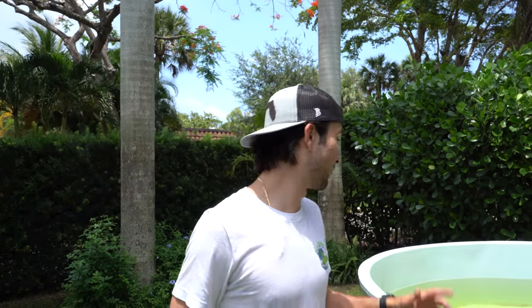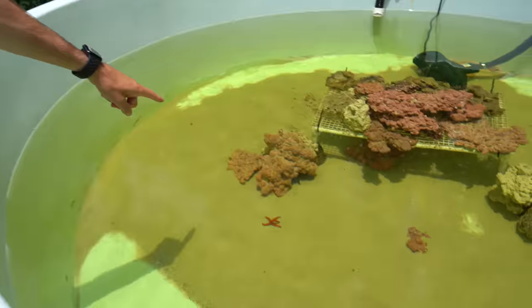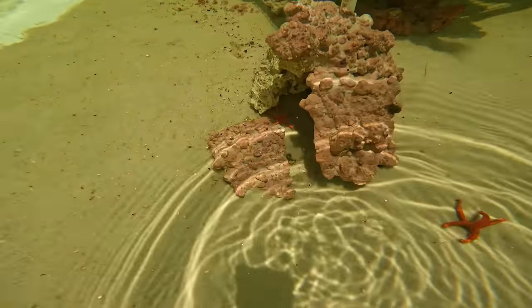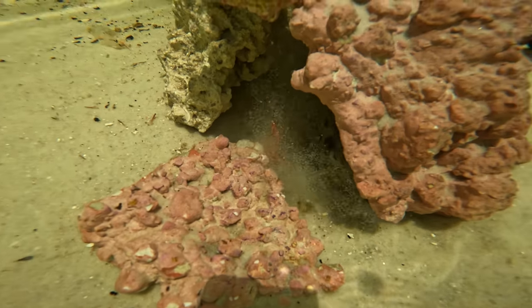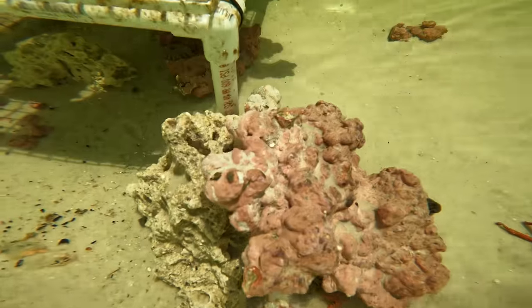All right, you guys, it is the next day and we're out here at the pond. The water looks really dang good. Now, our grouper is actually hiding right inside of this rock right here. So, I'm gonna lower my GoPro down into the water and see if we can get a little sneak peek of this guy. Oh, yeah, we just kind of scared him. Sorry, bud. There you go. You guys can see him on the back right there. There's his head right there.